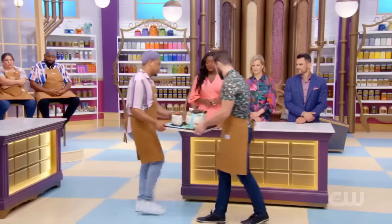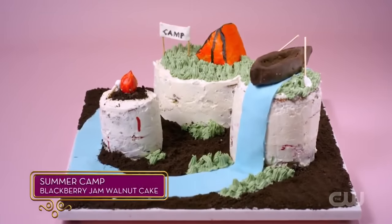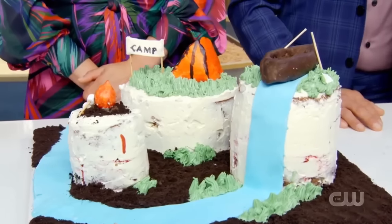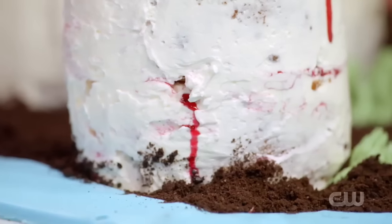Raphael. The theme of my cakescape is summer camp. This is a blackberry jam walnut cake. You really have painted the scene. I'm glad I'm not in that canoe, because that's quite the waterfall. The cake flavor, does that connect to your childhood? It's an army thing. Yes, we have a ready-to-eat blackberry. I found myself to really love it. I see the blackberry filling is showing itself. It did not cook down long enough.